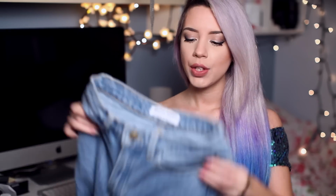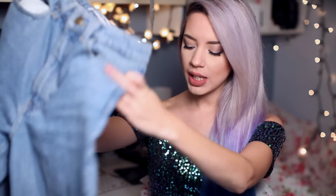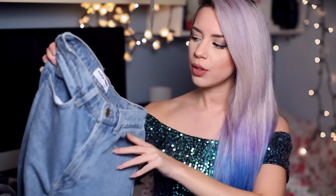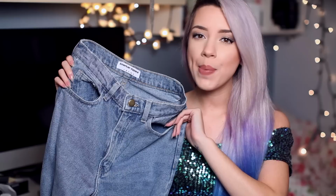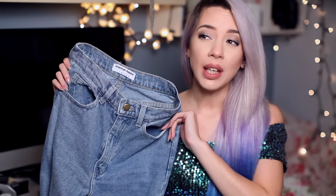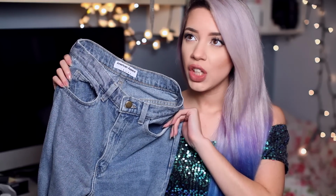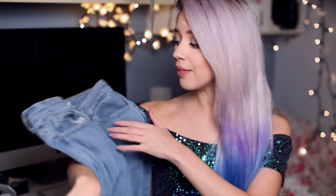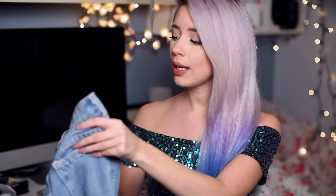The next two things are American Apparel, but just bought secondhand off people on Depop. So the first are these jeans, and these are like mom style jeans. I tried these on in store and I really like them, but in store they're £70. That's a lot of money. I don't think I've ever paid that for jeans, and I got these for £40 and I like the wash of them. They are in really good condition, so I'm really happy with these.